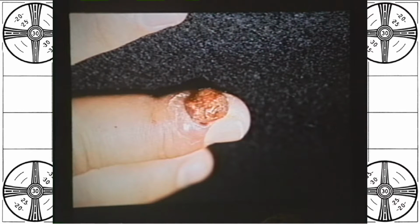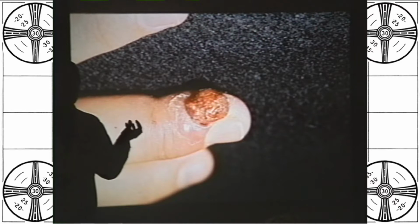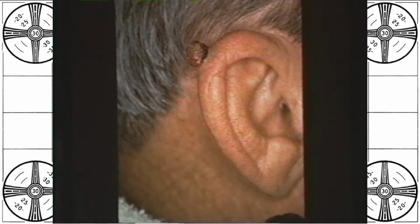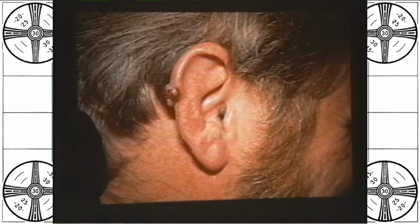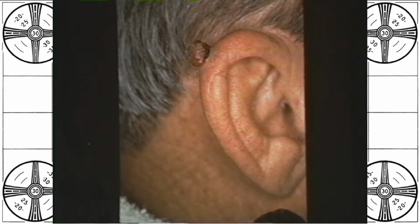Let me show you what these things look like. Exuberant, proud flesh, glistening surface, easily bleeding. Here's one on the ear. Same sort of clinical appearance. Here's another one on the ear. Kind of resembles the same thing. This turned out to be a malignant melanoma. Not a whole lot different than this lesion I just showed you, is it?